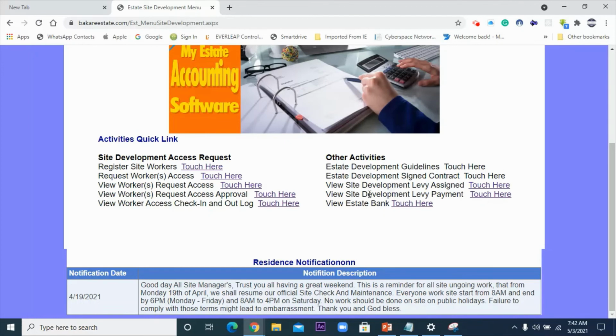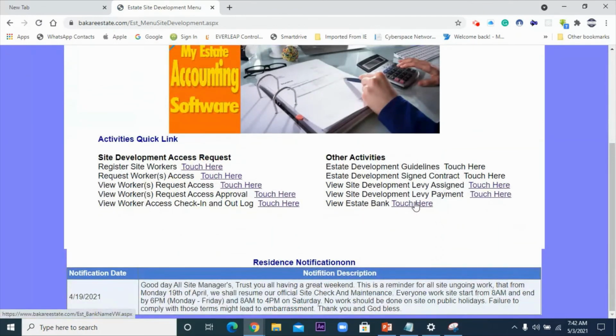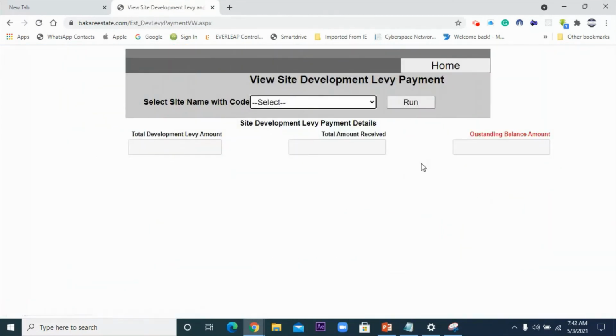Now, most estates collect a development levy. So if an estate has assessed a developer for a development levy, you can look at what the assessment was here. When you click here, you will see the engineer. Look at the site here. This site is 3 million naira that is being assessed as a development levy. And then you can check how much you have paid. You can check here the development payment that the developer has paid.